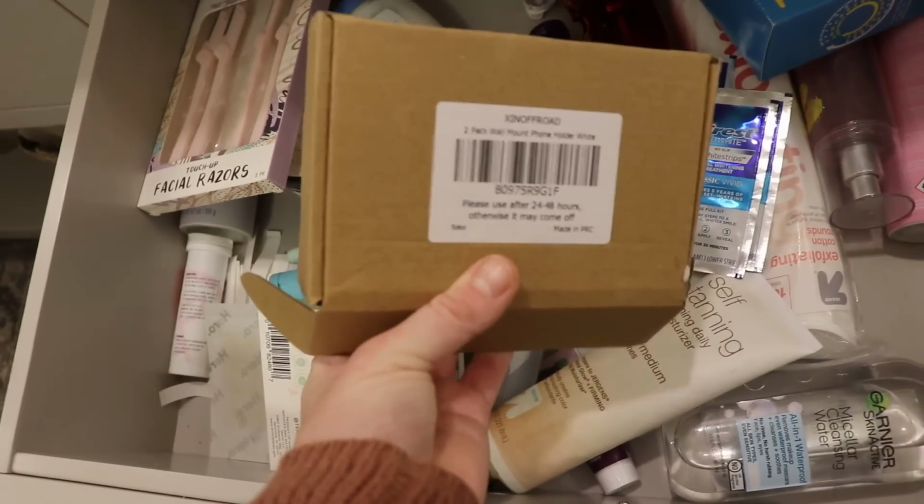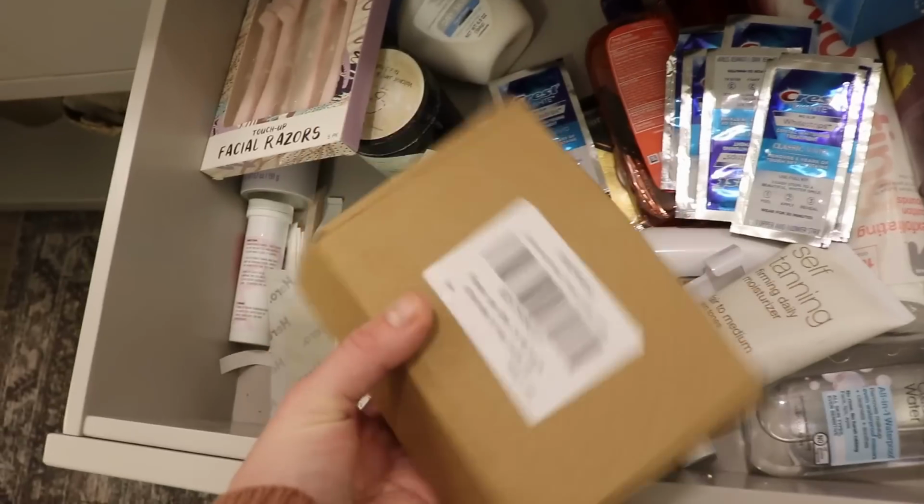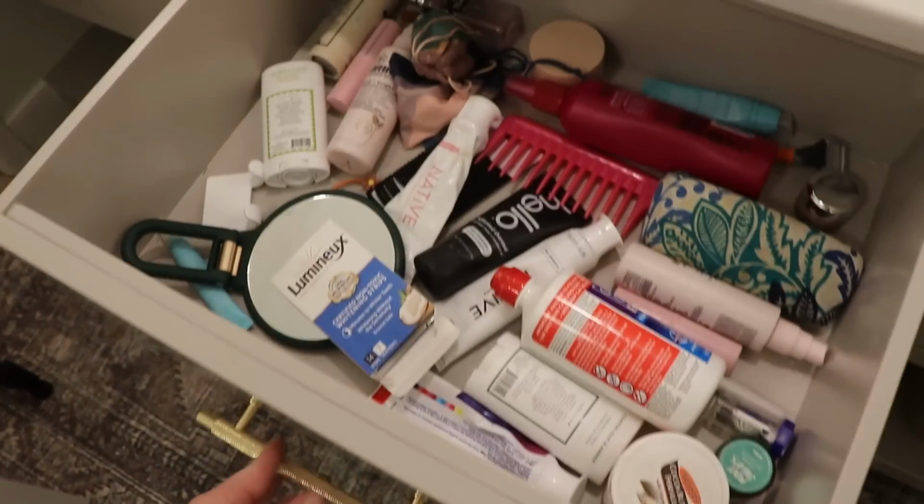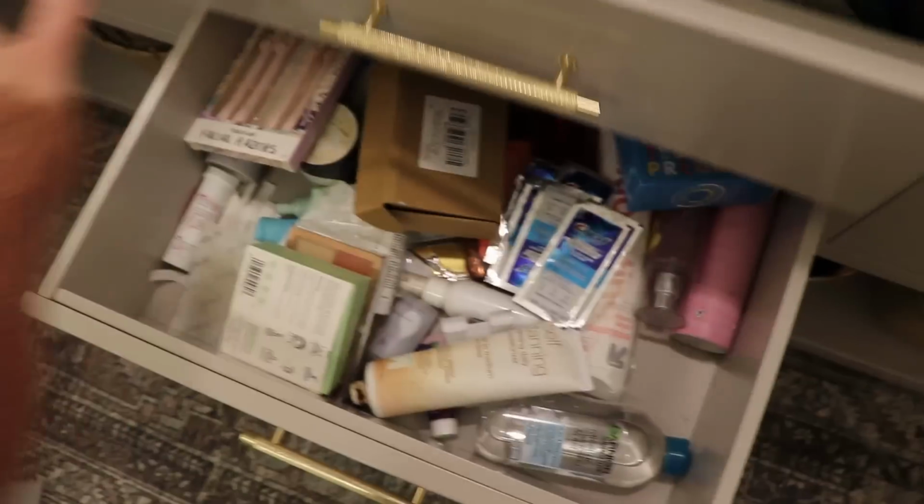So I need to either see if anybody in my family wants it or just get rid of it. But yeah, that is my task for the next little bit. I'm actually excited. I'm in the mood, so like I said, I think it'll be fun.